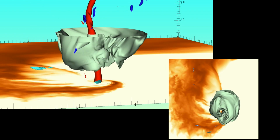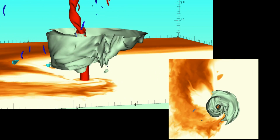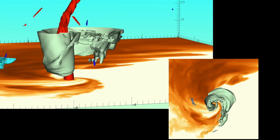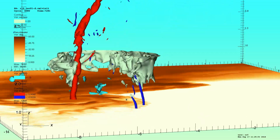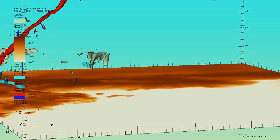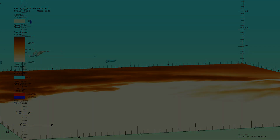So again, this thing takes off. Notice the updraft has gotten lower. The tornado's gotten fatter. It's doing its two-celled thing. I'm speeding it up for the sake of time, but it eventually exits stage right, and it's all gone. So I have one more sequence I'd like to share with you.